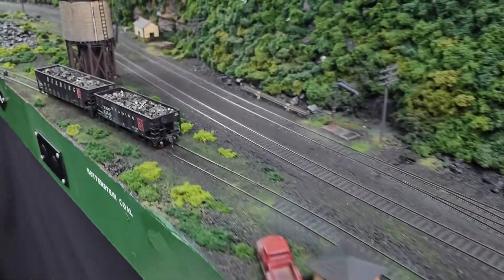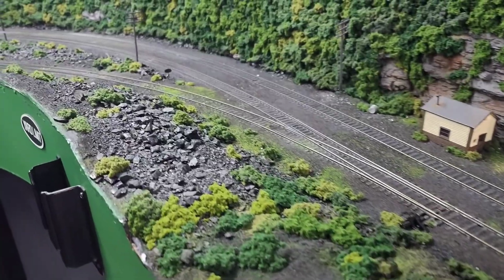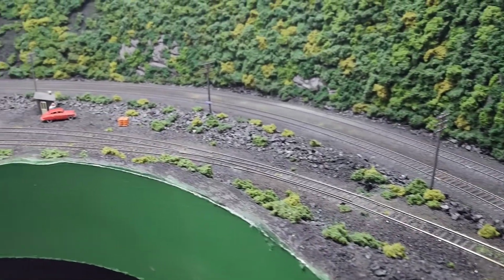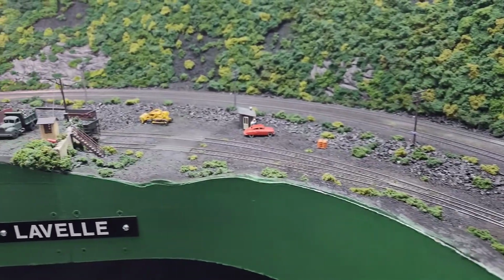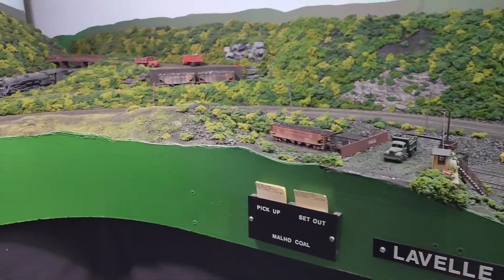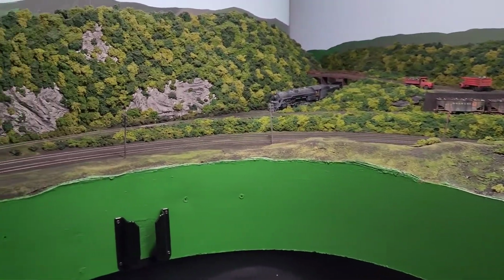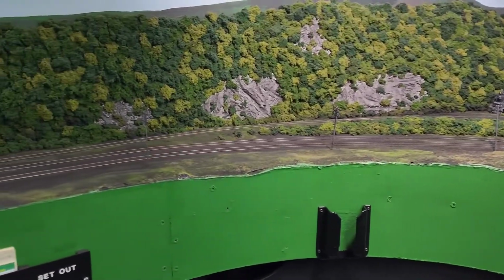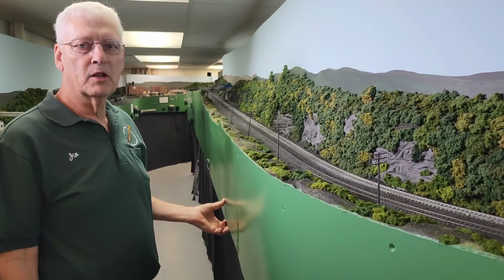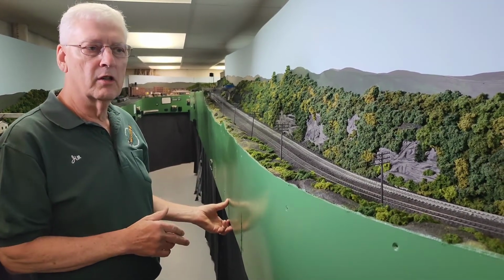Leaving Gordon Yard, we now start the arduous climb up to Locust Summit and the coal region mining central breaker. We go through the horseshoe curve at Lavelle and a junction with the Ashland branch where trains come and go hauling raw coal up the grade. We're now midpoint on the Locust Summit grade. We're at the steepest part of the climb.